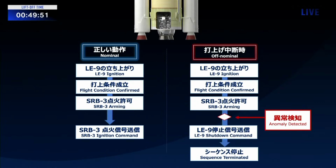But on the 17th of February, the previous occasion, after the LE9 was started up and gave the approval to ignite SRB3, there is a vehicle controller, which is an important controller within the vehicle, and within this device there was an instability in the electricity. The launch vehicle considered this to be an anomaly, so despite the fact that the LE9 engine had started up, it sent out a signal to cut off the engine, stopping the sequence. That is essentially what happened the previous occasion.